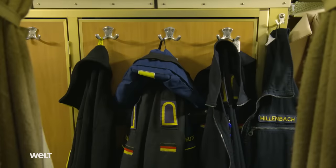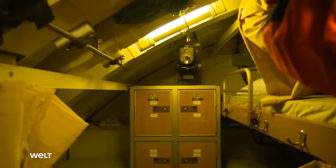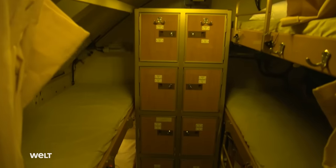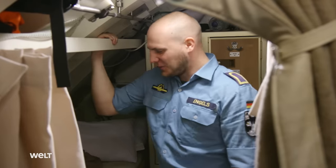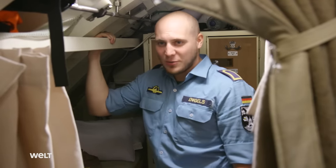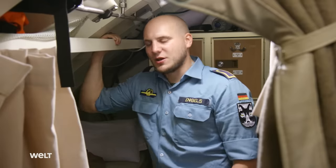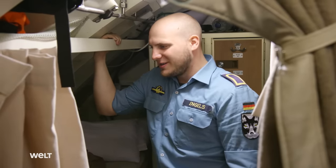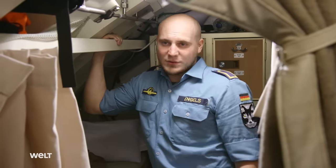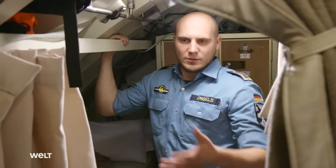The crew becomes a replacement family, up to 30 people in a very small space, sharing 21 beds. Having your own place to sleep is luxury. This is my bed here, or as we say, my bunk. And I share it with First Mate Kirchner. He's the other sonar technician on board. There are 4 of us all together, and he's in the other watch. We're divided up into starboard and port watches, and we change over every 6 hours.